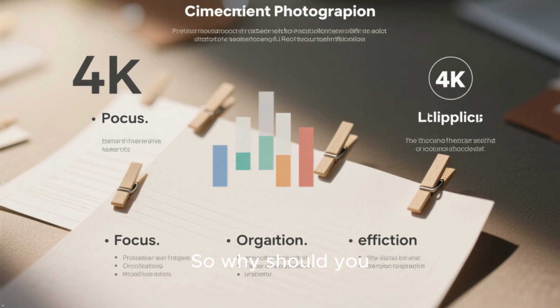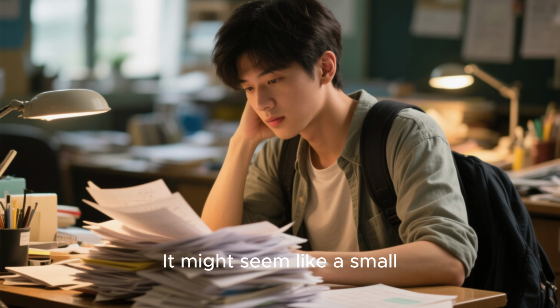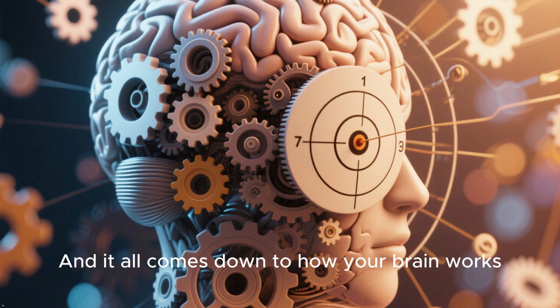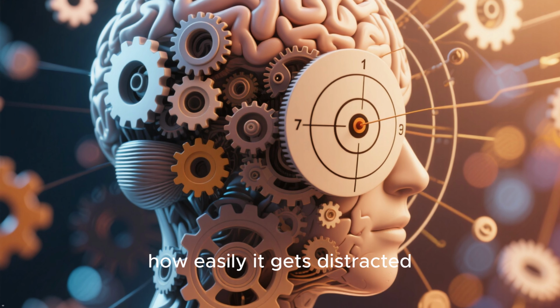So why should you, a hardworking student like you, start clipping papers together? It might seem like a small, even silly thing, but it has a big impact on your learning. And it all comes down to how your brain works, or more specifically, how easily it gets distracted.